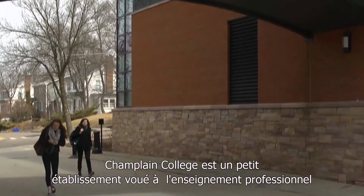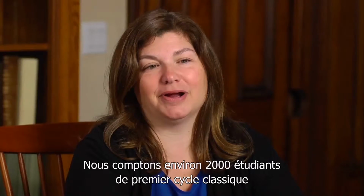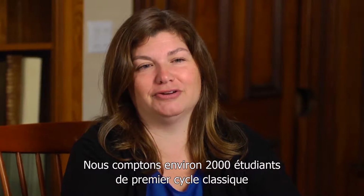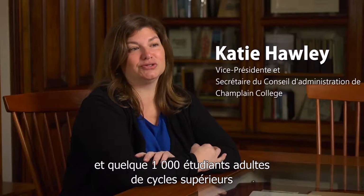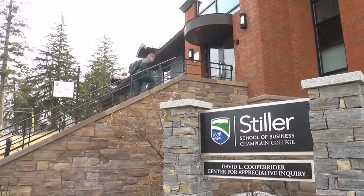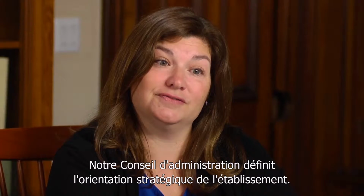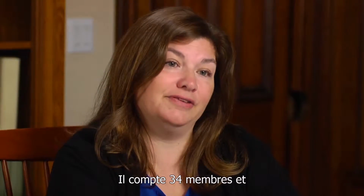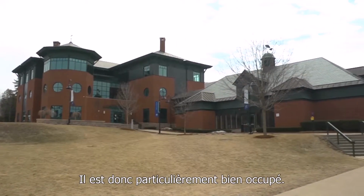Champlain College is a small, professionally focused institution based in Burlington, Vermont. We have approximately 2,000 traditional undergraduate students and another 1,000 adult students that are either graduate students or continuing professional study students. Our Board of Trustees serve to set the strategic direction for the institution, and there are 34 board members, and we do about 60 committee meetings throughout the year, so we're a very busy board.